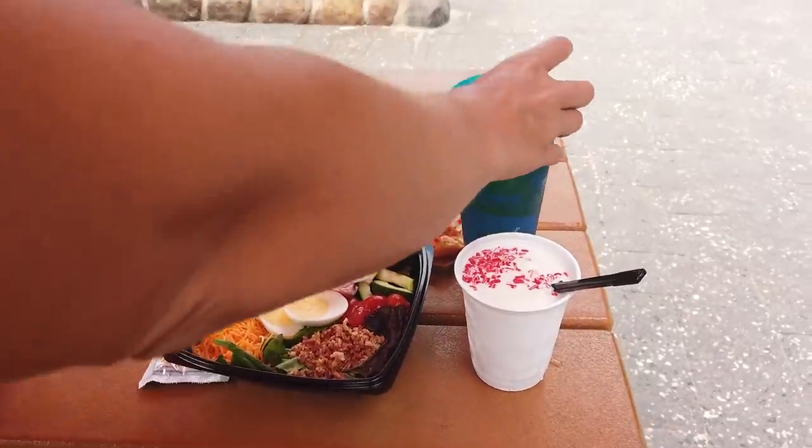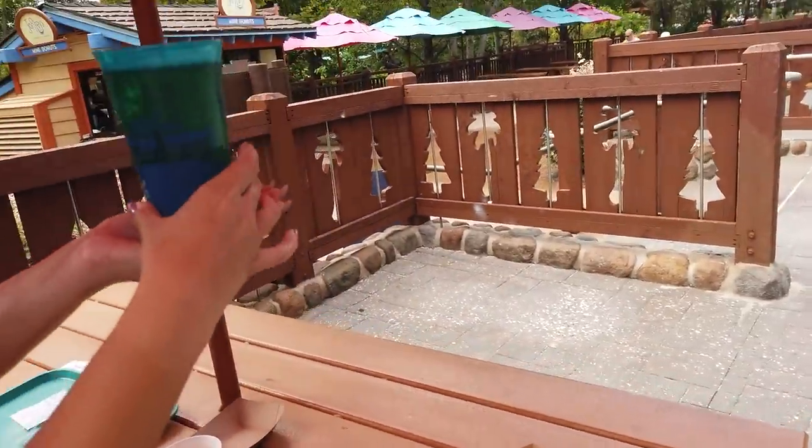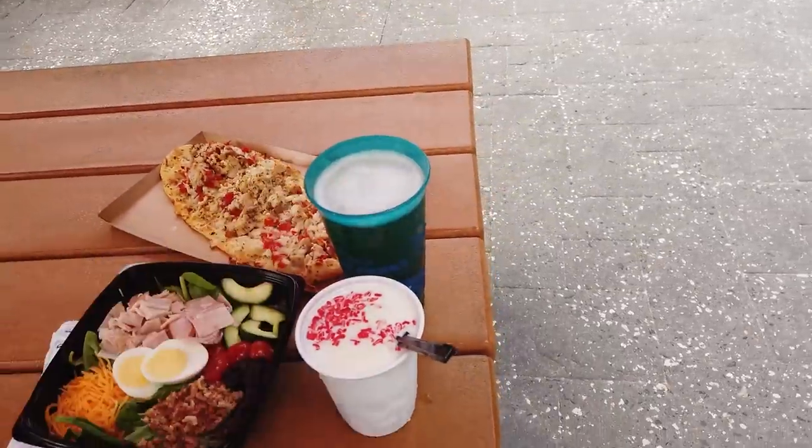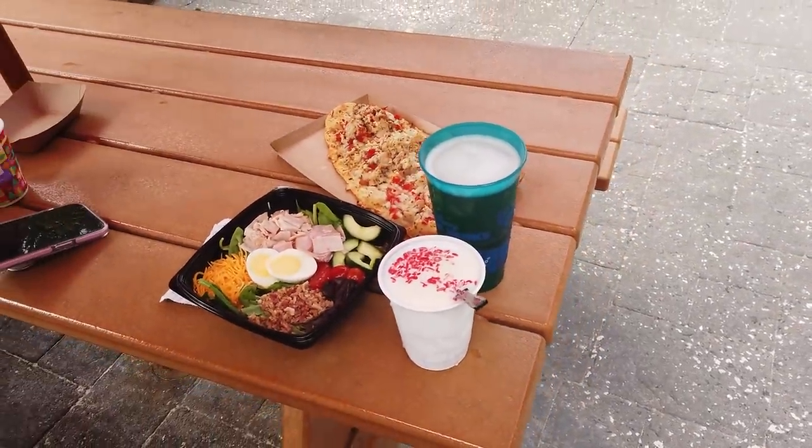It's cute. It's got a little Blizzard Beach logo on there. It's got little bubbles and things. Nice plastic cup. But if you're going to have a couple of adult beverages while you're at the water park, it's a very good deal.